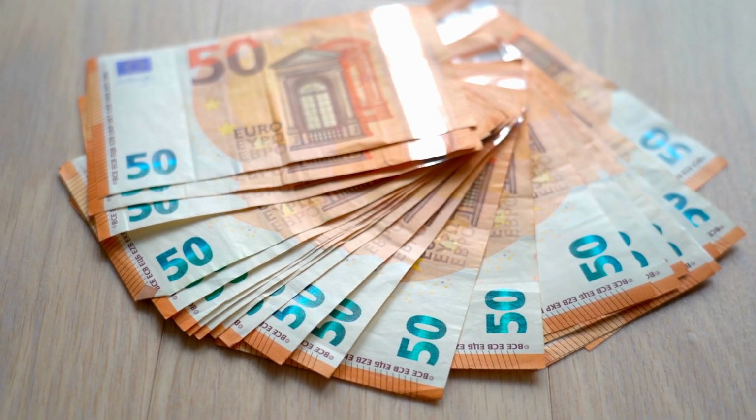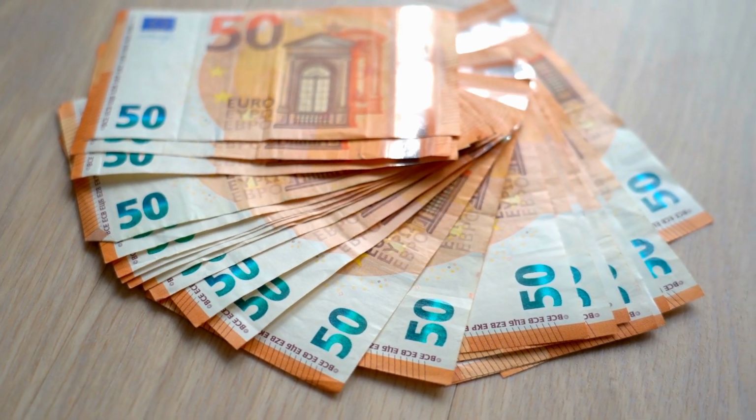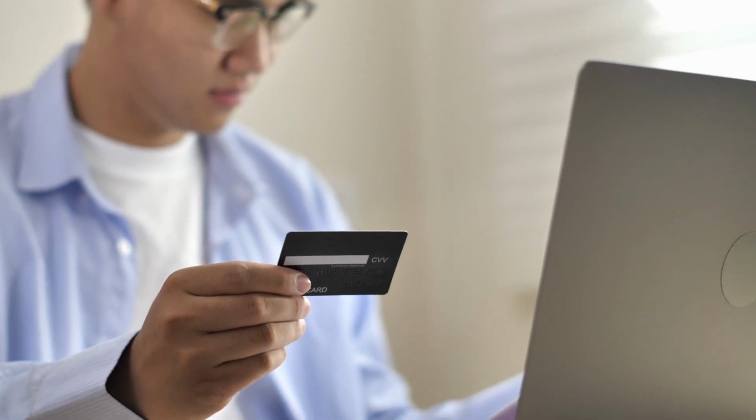So imagine if you refer 10,000 people, each of them spending only $100. You can do the math. That will get you paid a lot of money.